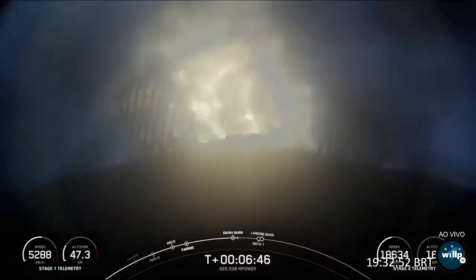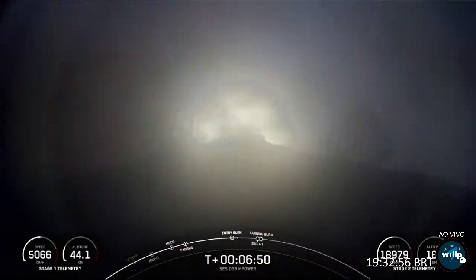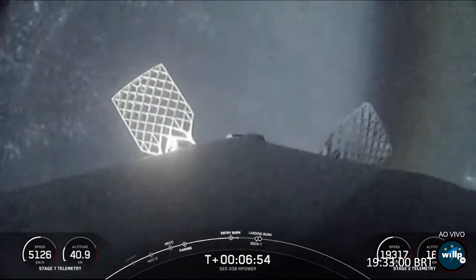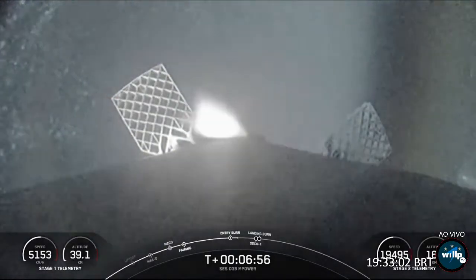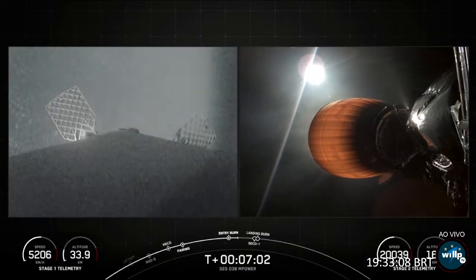Waiting for entry burn shutdown. Stage 1 entry burn shutdown. On time, we've got shutdown. Entry burn looks good. So now that we've completed the entry burn, the first stage begins entering the Earth's atmosphere.